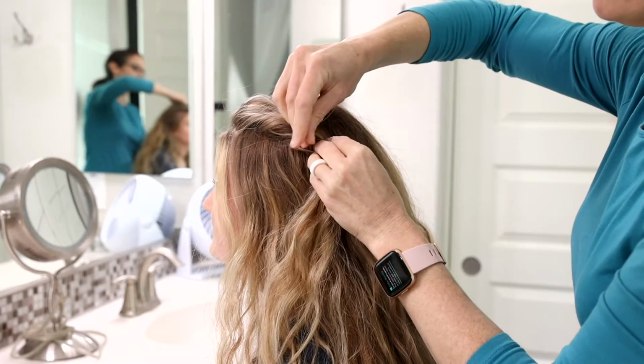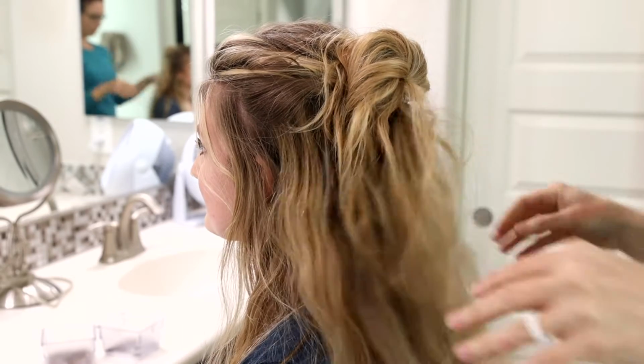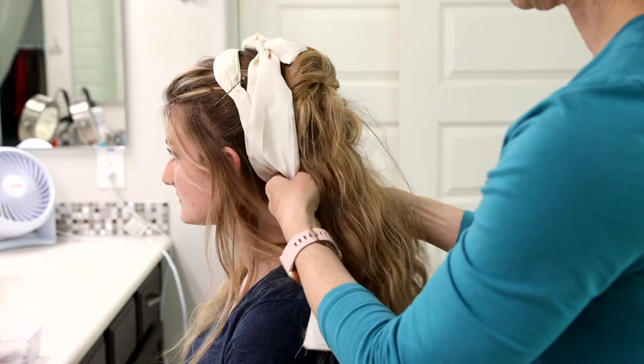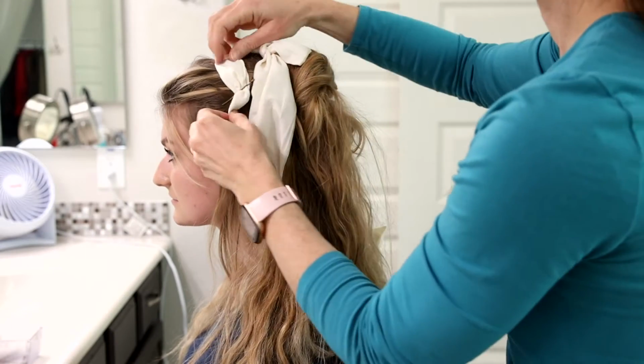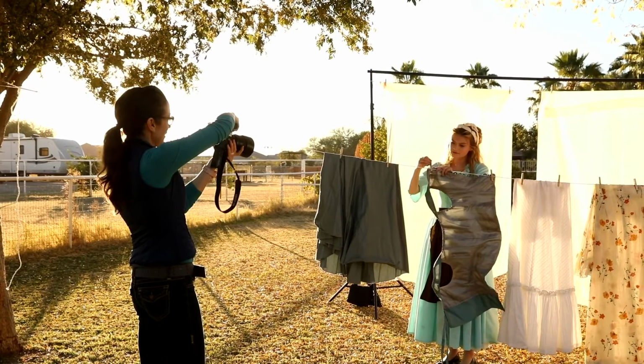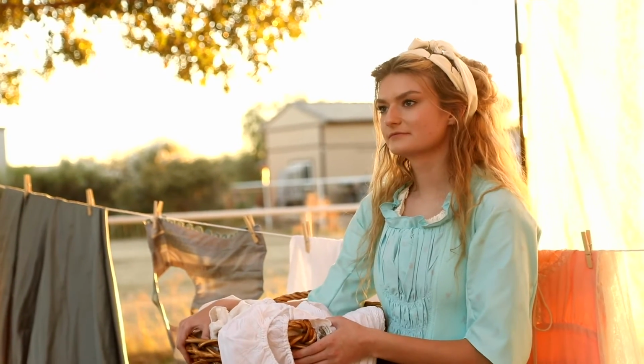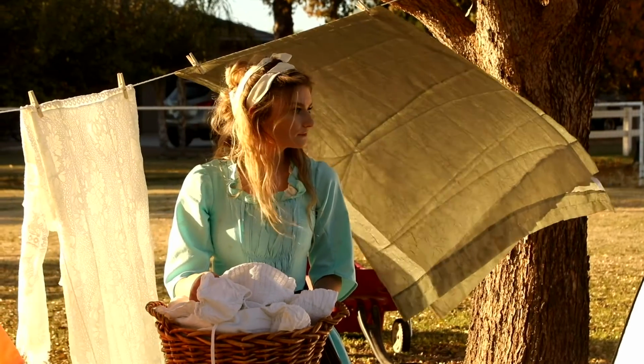The first photo shoot that we did was the laundry shoot. I was really nervous. I can get a little shy in front of cameras. First, I came here and then we got in my dress and in my hair, and that was the first time I had seen it all together, and that was super exciting. It felt real. And then we headed over to someone's backyard, and we set up clotheslines and we tried to strategically place where the dresses would be.